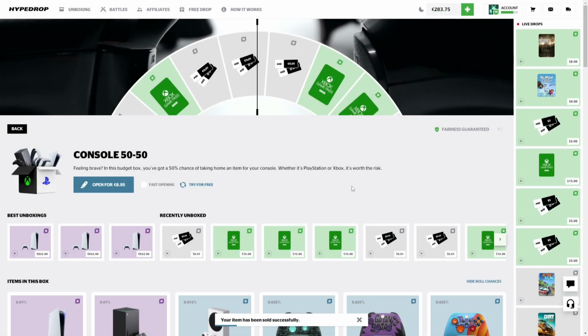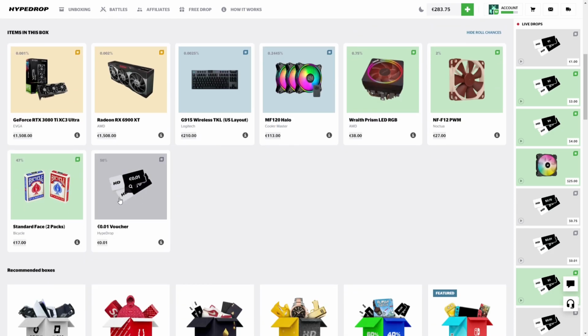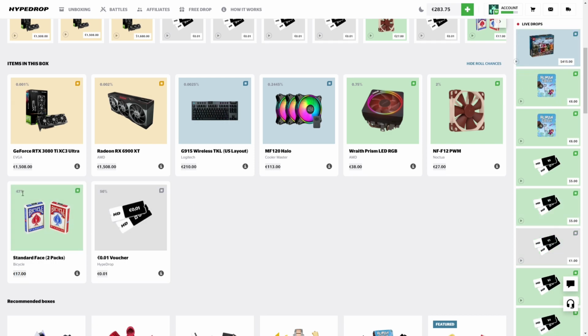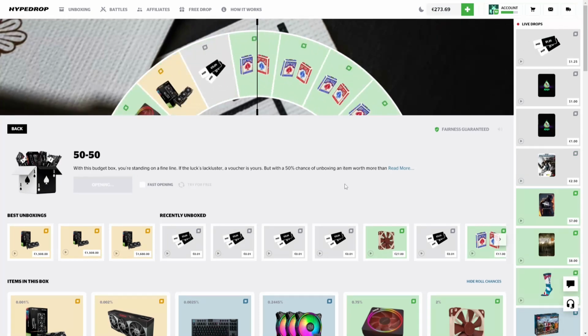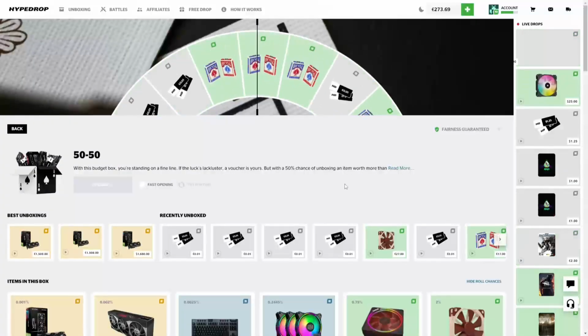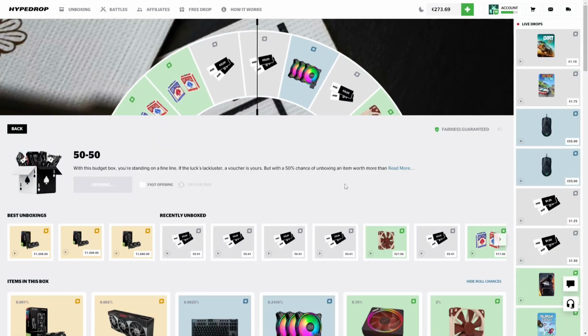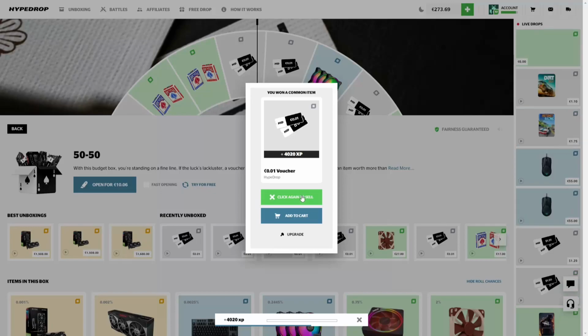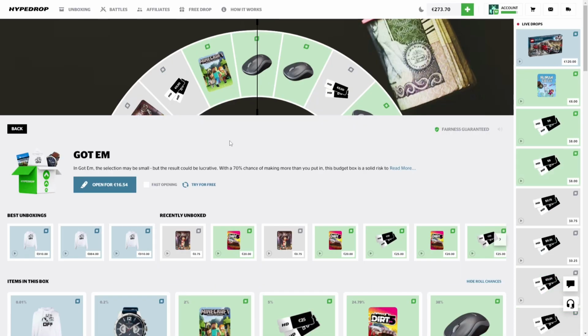We need a better case. How about this 50-50 case for like $10? It's also 50% 1 cent and 74% is $17. And all this other stuff. Let's see, maybe this is a good case. Come on, please don't give me 1 cent. Come on, bro, come on. Just, nah, damn, holy shit. Nah, we need a better case, come on. This cannot be it, guys, we need some better stuff.